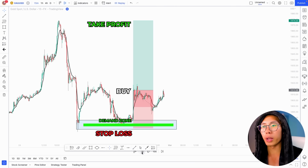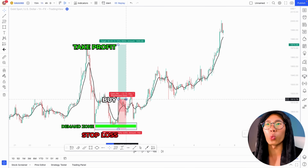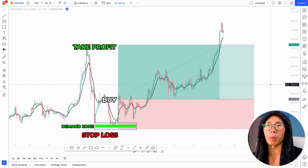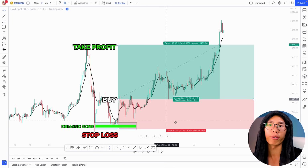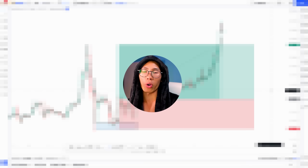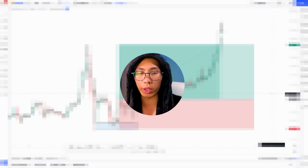Let me just speed it up a little bit by going to the 1 hour time frame. You can see price eventually went up to smash our take profit, making this a very beautiful trade. This is more of a swing trade. It took place over a few days, right? Inside this tutorial, I'm not only going to show you a swing trade, I'm going to show you how to scalp using this strategy also.